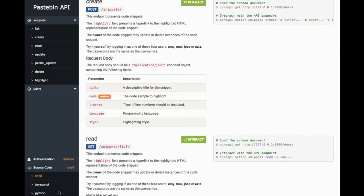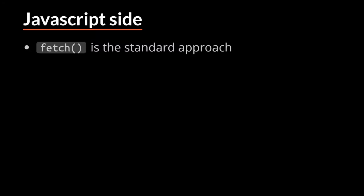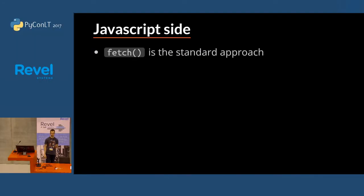For the JavaScript side, fetch is the standard approach of making requests to the server. In some ways, it's a replacement for jQuery.ajax calls. It's standardized across all browsers now, maybe with a few exceptions. I know that Safari didn't support it. Maybe it does in the latest version.